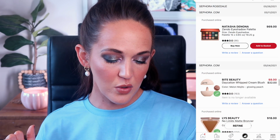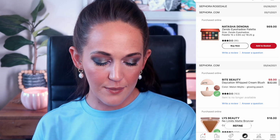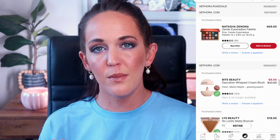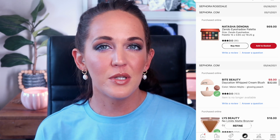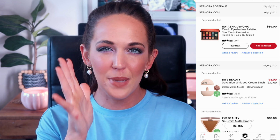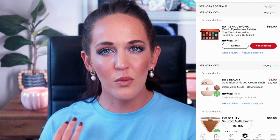Anyway, on May 4th, I picked up the Bite Beauty Daycation Whipped Cream Blush, as well as the LYS No Limits Matte Bronzer. I remember being so excited about the Bite Beauty blush, and I love the blush. Still have it in my collection. I think it's beautiful. Obviously, Bite Beauty isn't a brand anymore, so you can't get it, but I'm so happy to have that in my collection. I have the shade Melon Mojito, which is a beautiful glowing peach shade, but I actually feel like it's more of a pink than a peach. The LYS bronzer didn't work for me. I felt like it applied to my skin pretty patchy, so I have since decluttered that.